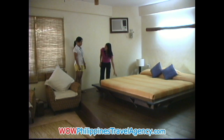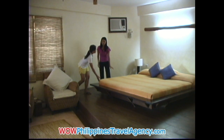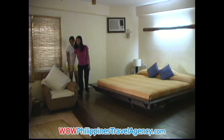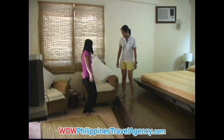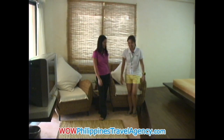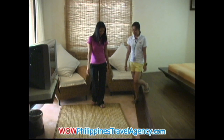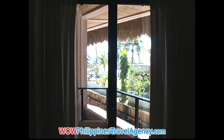This is the bed. It's so comfortable for our guests. I think it's a king size, right? Yeah, it's good for two people. And here is our sofa. This is made of native products, because it's very comfortable for our guests. It's very soft. And how about this rug? This rug is also native. And we have here a mini balcony.